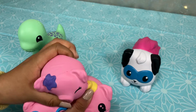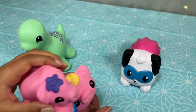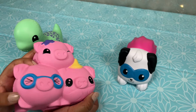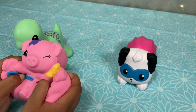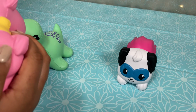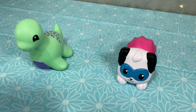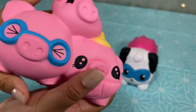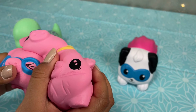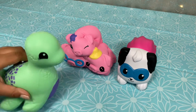And these piggies, really soft. Oh, when you squish them, they're really soft inside. Like they have air inside. So soft. Hold up, let me go to the camera so you guys can hear that. Look. I don't know if you heard that. Can you hear that? Like, oh, they're melting.